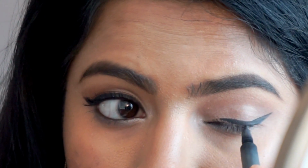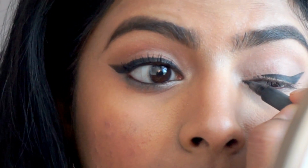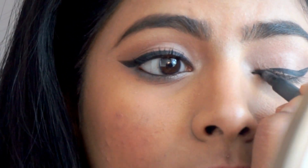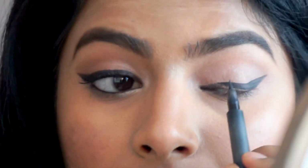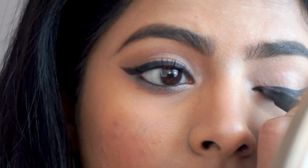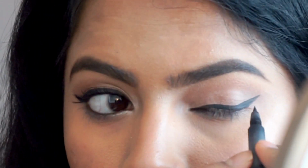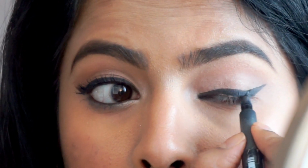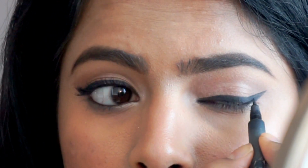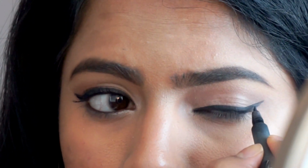When I do work from the outer to the inner, I just stop right about here, and then I start from the inner and connect the line going outwards. Only because if you're going this way, the brush isn't going to fit all the way to the inner part. Eventually stop somewhere towards the 2/3 point and then connect it the opposite way. So just connecting that line. There we go. And just drawing it in to make it darker and to also fill in those little gaps.